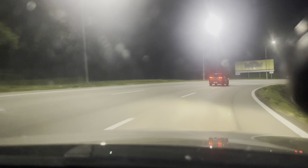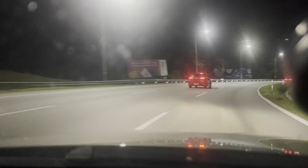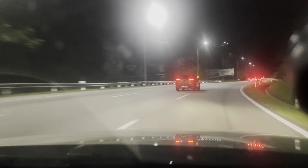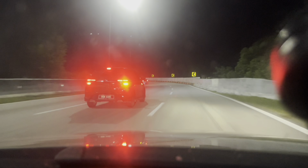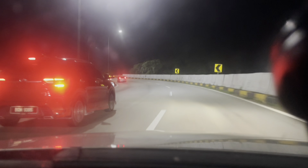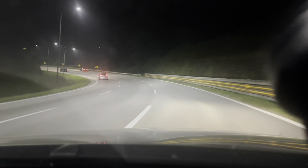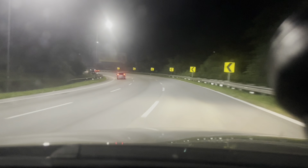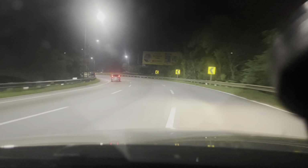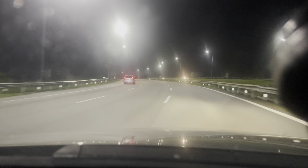I must admit, it's a huge improvement from what I had previously. Every corner I take, the car hugs the corners. I don't feel like it's gonna spin. But unfortunately, I couldn't test it to the limit. One, I'm still not used to it. It's at night and I'm tired. Probably more experienced drivers or racers could actually test it to the limit. But anyhow, for normal drivers like us, this is a vast improvement.